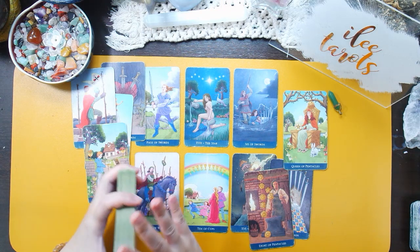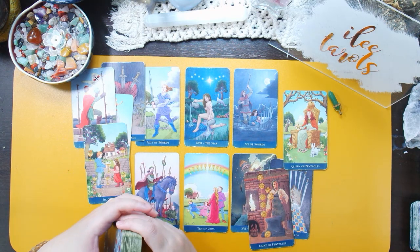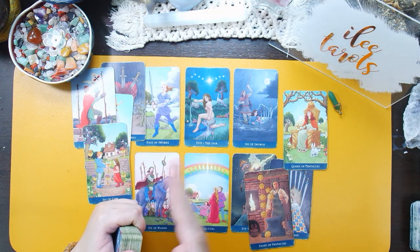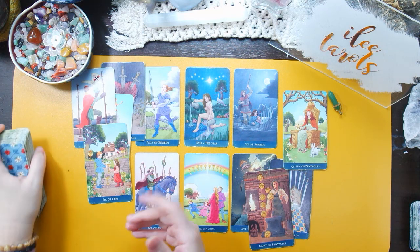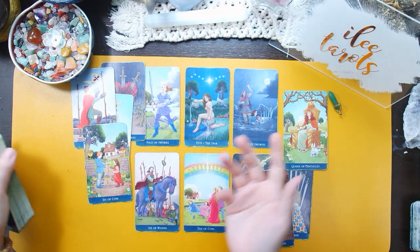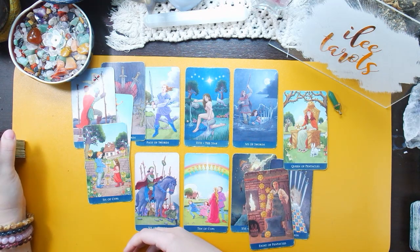you will discover a new you. As in, there is some sort of shift happening within yourself. And you're going to be like, wow, I never thought I would do this. But you will do it. To me, it really looks like you standing up for yourself against another person. And this other person means a lot to you.